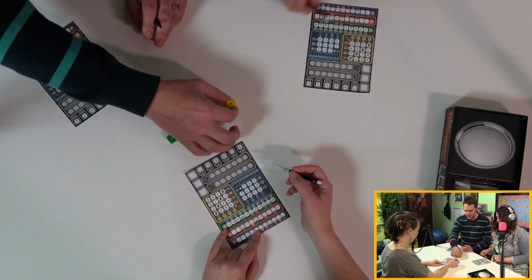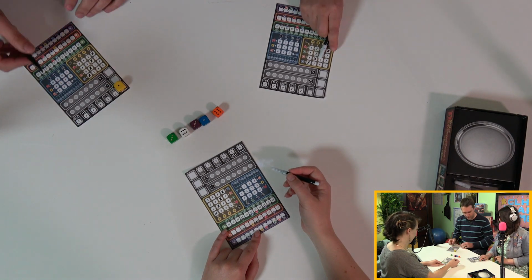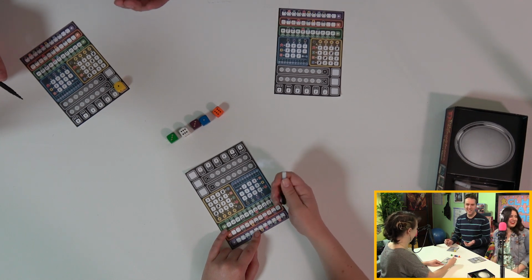So in this case, I could take the yellow 1 and I would put it on my score sheet. I would cross off a 1 in the yellow section. And kind of like bingo. It is a little bit. Yahtzee bingo.